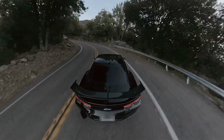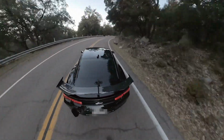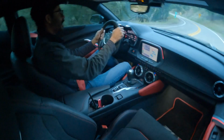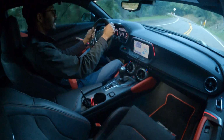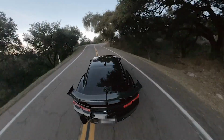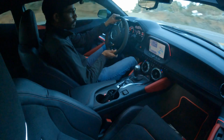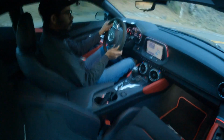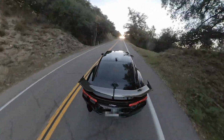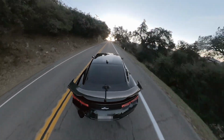Now, one thing to remember with this car is that it's got the fixed dampers. It's got the spool valve damper. So you're not getting a difference in ride quality or ride control. That's fixed in place. Get a consistent feel through the turn, and there's no difference in suspension. It stays the same at all times.